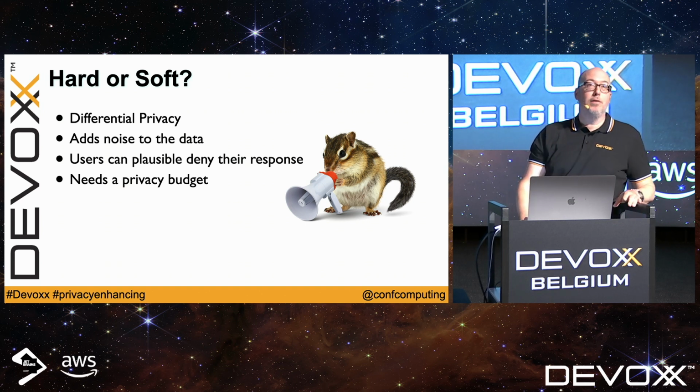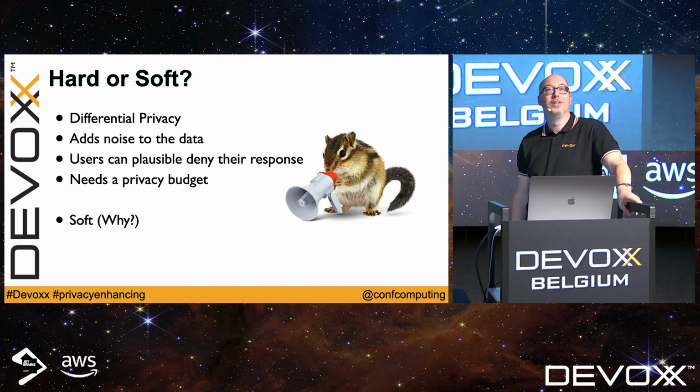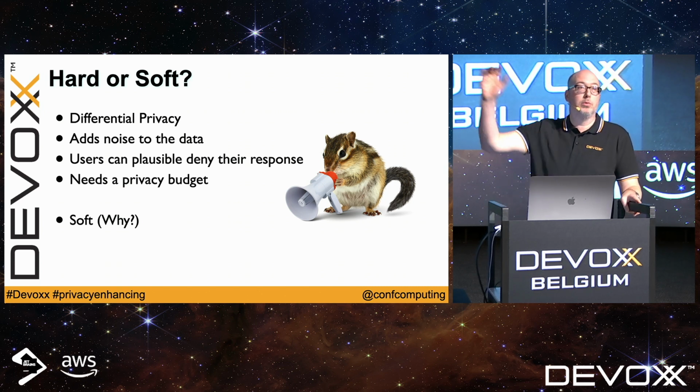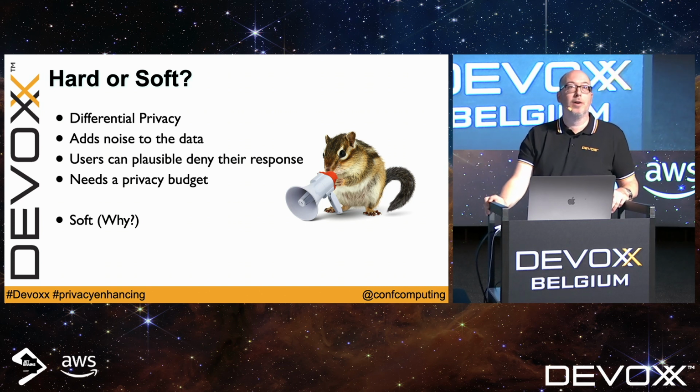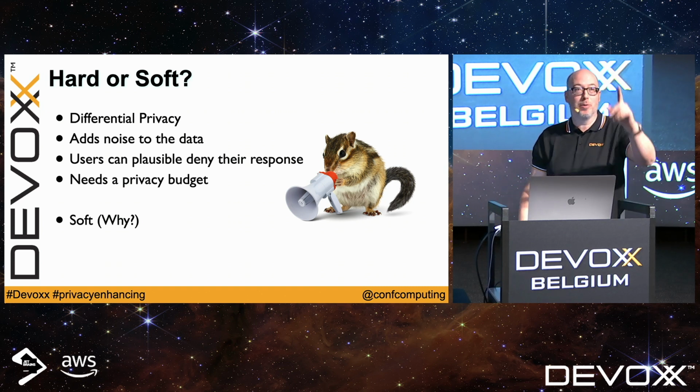Is it hard or is it soft? Let's have a hard. Ooh, we've got a few more hands. Oh, I didn't go for soft. But yeah, so soft because you're relying on the privacy budget of the person who set it. Are they adhering to that privacy budget? So I can see there's some dissenting heads wobbling there. We can talk about this offline later.